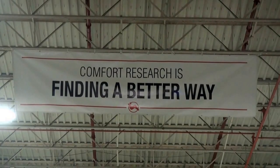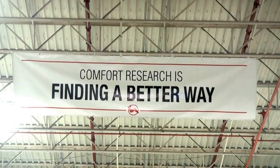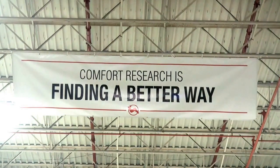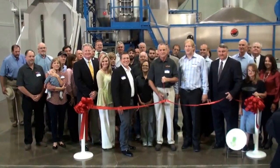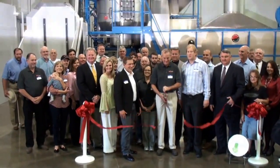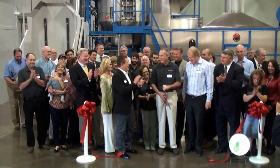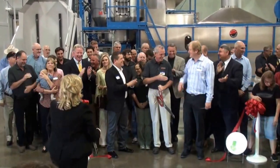Comfort Research is finding a better way, and they have found a better way in Lewisburg, Tennessee. On October 9th, Comfort Research held a grand opening of its new state-of-the-art facility in Lewisburg. This sister operation to its operation in Grand Rapids, Michigan, is projected to create 50 jobs in Lewisburg.